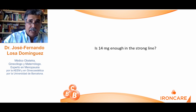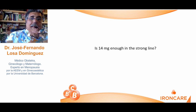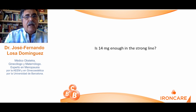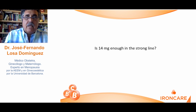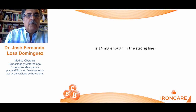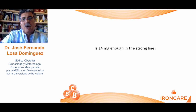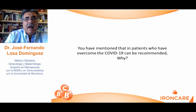Liposomal iron is absorbed 100% because virtually 99% will be adhering to the M cells and it will go through the lymphatic pathway to the liver and to the bloodstream. So if you are afraid that 14 milligrams is insufficient, you can prescribe 2 tablets, then we'll have an increase of vitamin C amounts. But we are all taking vitamin C during these days due to COVID-19, so it's okay if there are 150 milligrams of vitamin C. That won't be a problem for the baby or anything.